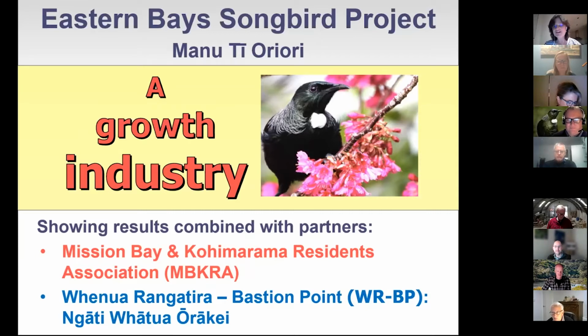Because I think all these projects are working very closely together, and I think they're all indicative of our brave new world, where predator-free New Zealand is going to occur through community powers. So this is about residents getting out into the community and making things better on their local patch. And as mentioned, it's my local patch as well. So I'm really happy to be living here in Kohimarama, just up the road from most of you.